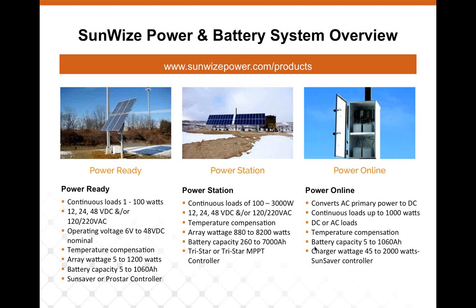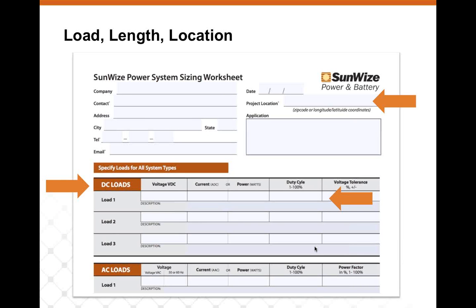We do temperature compensation. We also can do array wattage from 5 to 1200. In fact, even more, obviously. Battery capacities, you can see we've got a large range, and that's going to be the SunSaver ProStar controller application. Again, remember that not everything is built the same way, so if you have something unique or different, we can take into consideration the tolerances or something that might be unique for that product.